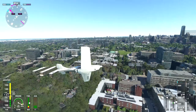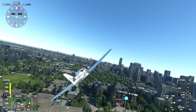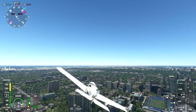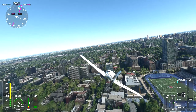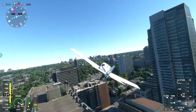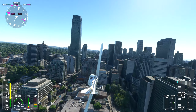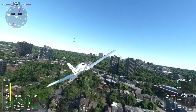So I want to have another look at these older buildings around here. Yeah. Right. Looks like American football. Toronto. So I guess that's what the T stands for. Soccer field.